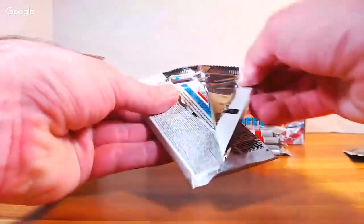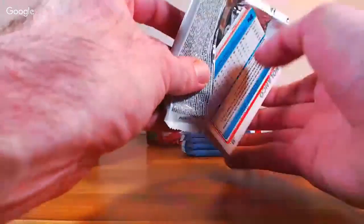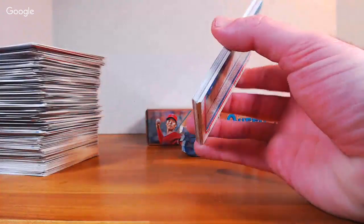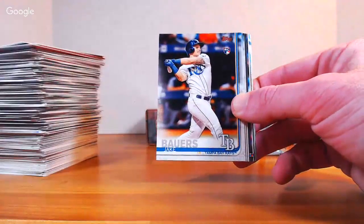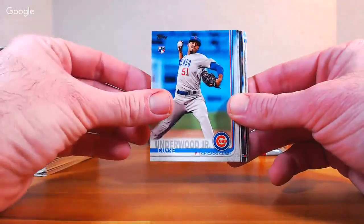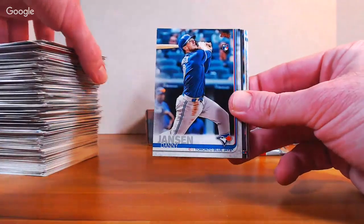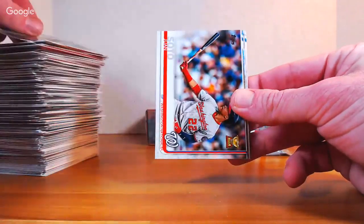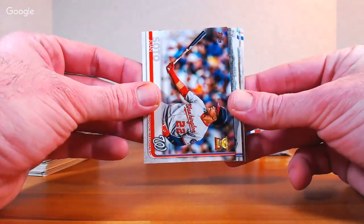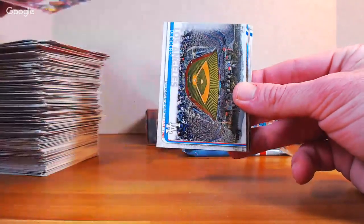So five packs left. I thought we'd get like a cool variation camo or something like that. Let's see if it's coming soon. Charlie Blackmon, Dick Bowers, rookie. Underwood, rookie for the Cubs. Danny Jansen, rookie, Toronto. Brett Phillips, Kansas City. Juan Soto, all-star rookie, Nationals.